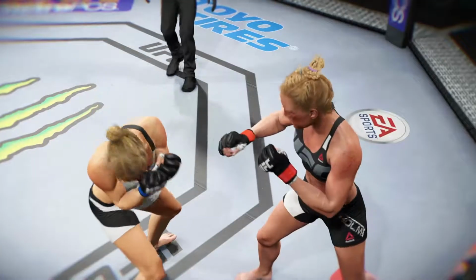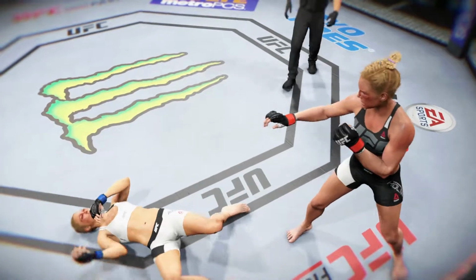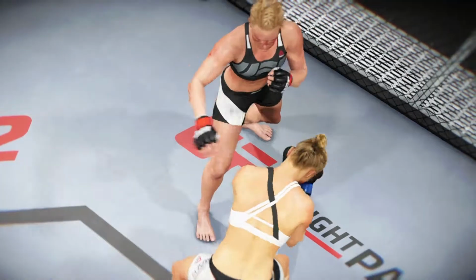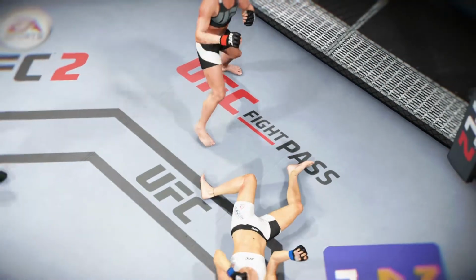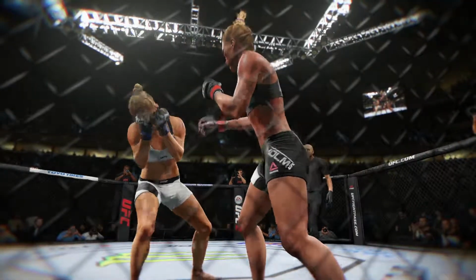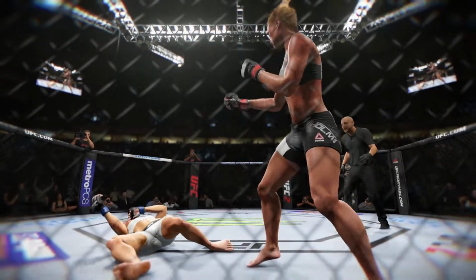Time now for our fight replay. Let's take one more look at the end of this fight. Here is a huge uppercut. And that is the end. We can see it from another angle here. Here is the huge uppercut that lands right on the money and ends this fight. Great angle here. Boom! Out cold.